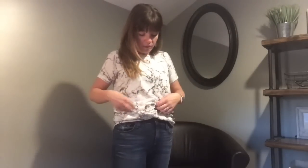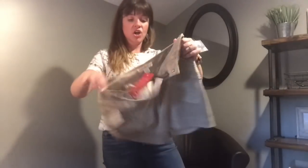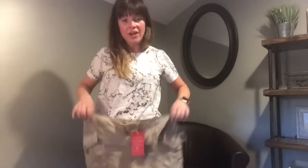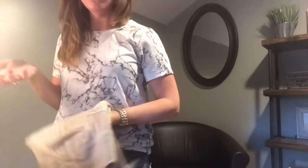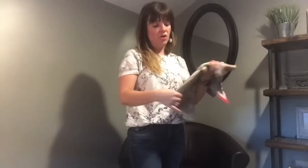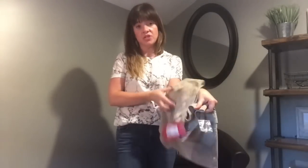I like this t-shirt. I think it would be really cute with khaki pants or khaki shorts. And you know, I like this skirt too. I think this is really cute. I could totally see wearing this marble tee with it, and I don't have a khaki utility skirt. And this skirt was $31.99. That's a really good price for a skirt. It's super soft, and it does have some really cute detailing. So I may keep the skirt.